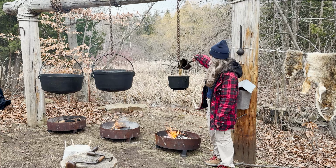Just like the indigenous peoples, they would often boil down their maple syrup into maple sugar. So this is just some granular sugar. But they could also form it into a mold and stamp it with their family crest. And then they could trade it for things like animal pelts.